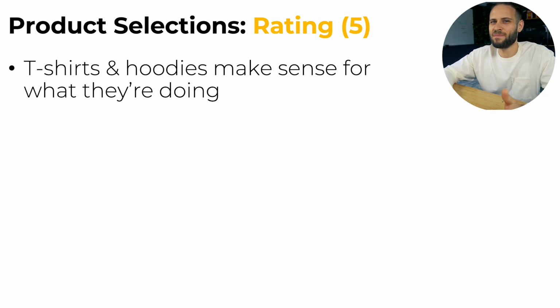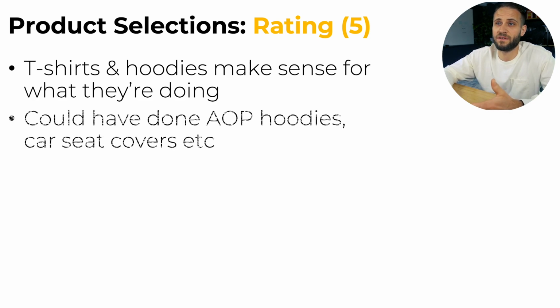Next up is the product selections. I gave them a 5 out of 10, mainly because, I'll give them this, t-shirts and hoodies make sense for what they're doing. I think they could elevate it, potentially make a lot more profits as well, if they would choose all over printed hoodies or car seat covers, just products that are going to make them a little bit more profit in the long run. They can still do that clothing line type of thing on their store, but they would just be choosing better types of apparel that are more high profit.